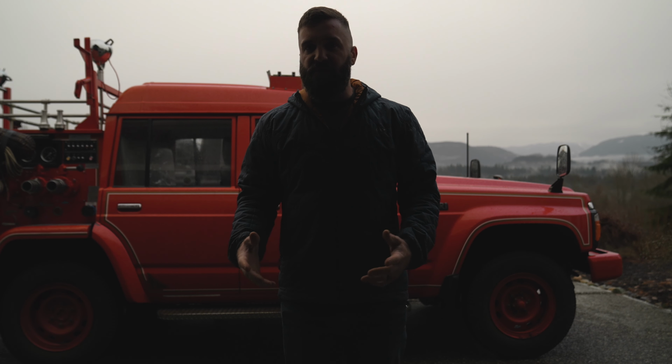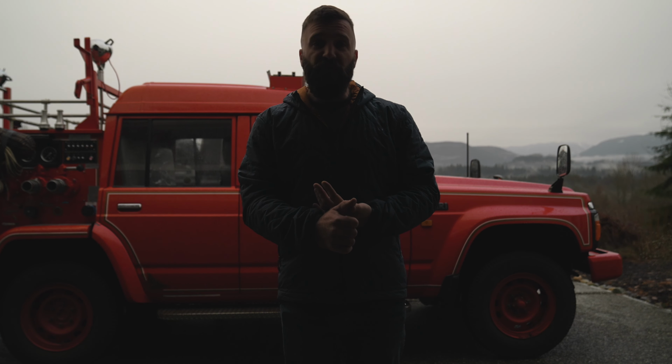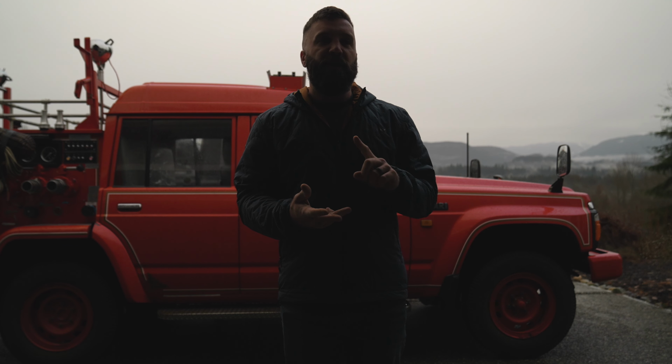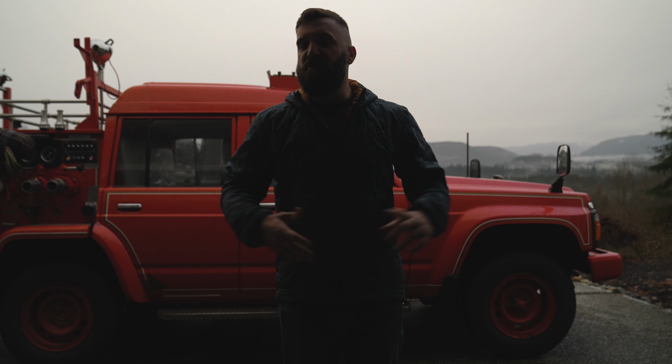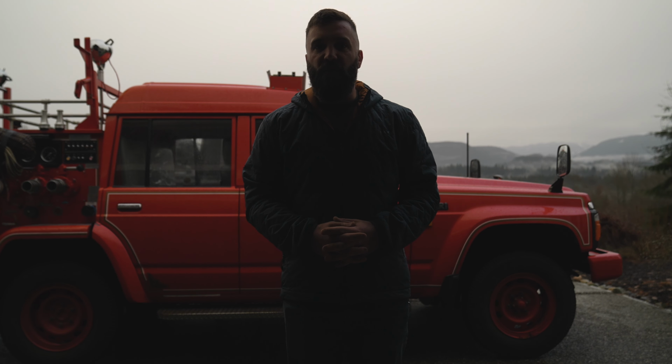Why did we get this car? There are so many great options on the market. You have the Gladiator, the Wrangler, Ram pickup, F-150s, Ford full-size, F-250s and 350s, Toyota Tacomas, Toyota 4Runners. You have the FJ Cruiser and a bunch of other great modern vehicles. To be completely honest with you guys, it was price.